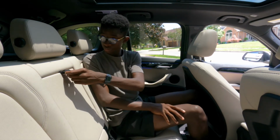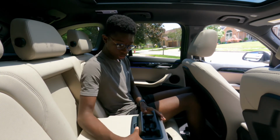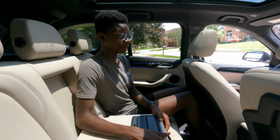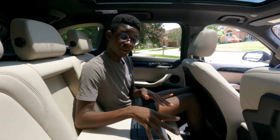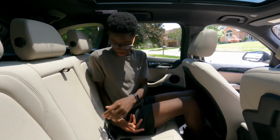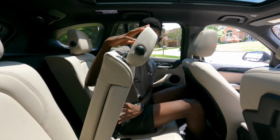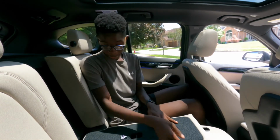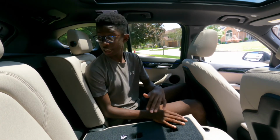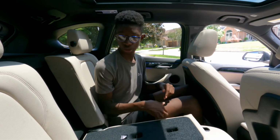In the middle, you have a console with two cup holders. Again, this feels a little cheap, but you don't expect expensive stuff from the cheapest BMW. This is literally the entry model. I think the 3 Series is a couple hundred more expensive than this starting at the base price. Pulling this tab, you do have 40/20/40 folding seats, also part of the convenience package, which will give you a pass-through. So if you play lacrosse, your lacrosse sticks can fit in. If you have skis, you can have a ski pass-through and don't have to fold the whole thing down.